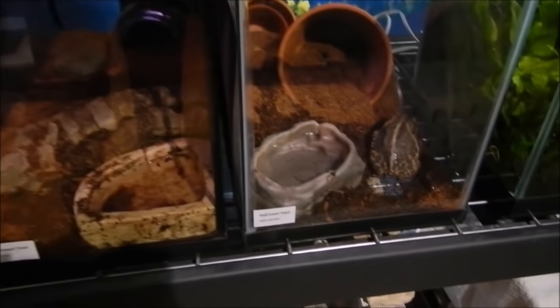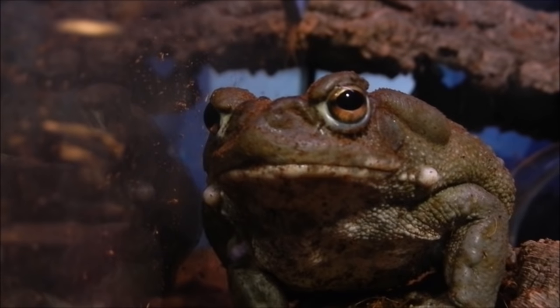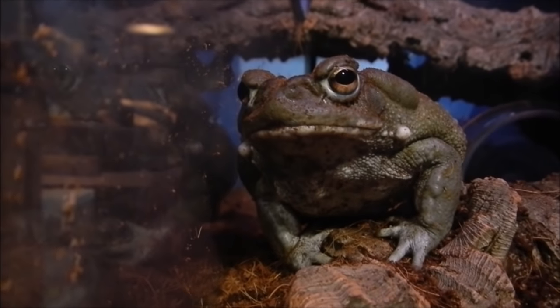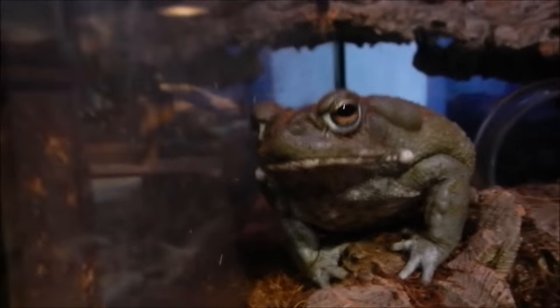Over here are my two toads. On the left here is my Sonoran desert toad, Incilius alvarius, I believe. I got him at Herps Austin last year, and he's doing very well. These guys, I believe, are actually the largest native toad species to the United States. They're found in places like Arizona, New Mexico, I think very, very west Texas. I might be wrong on that. And then they go down into Mexico.